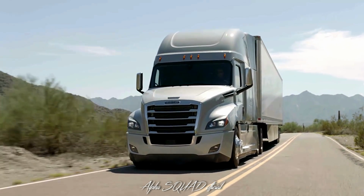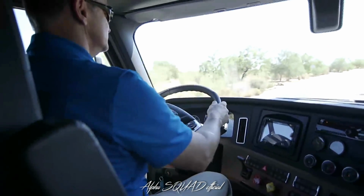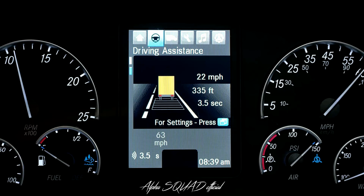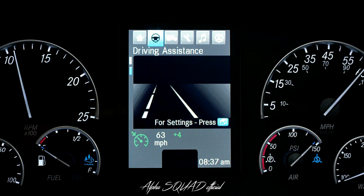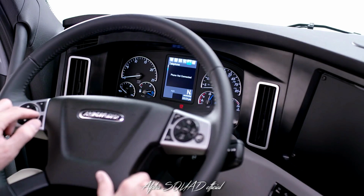With the new Cascadia, safety comes first, like active safety systems with the Detroit Assurance suite of safety systems, including active brake assist, adaptive cruise control, and lane departure warning, along with improved visibility and intuitive steering wheel controls.